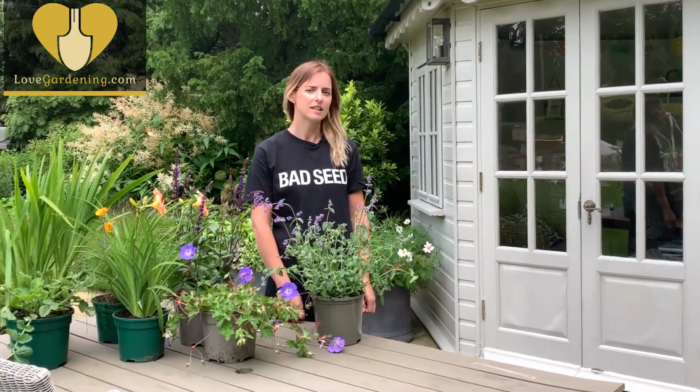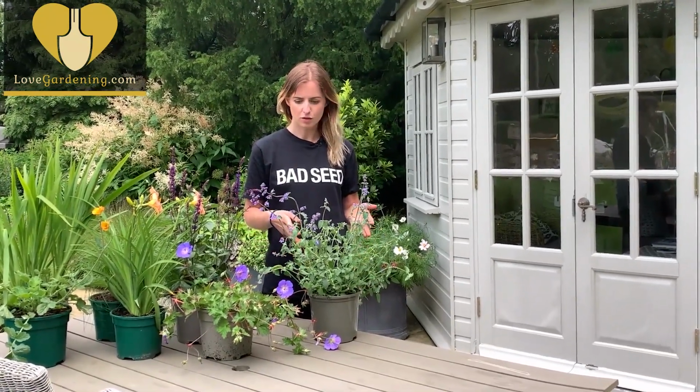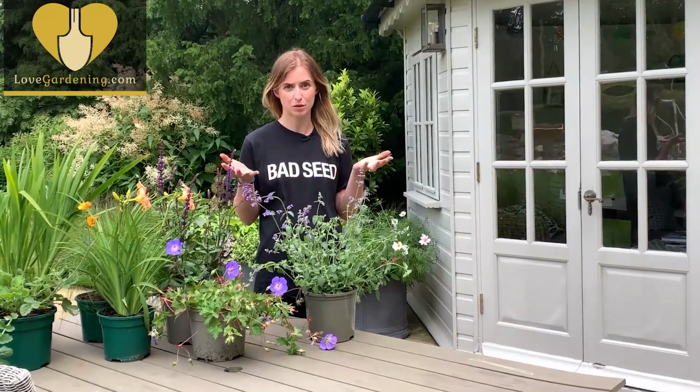Welcome to the garden. Today I'm going to show you some of my favourite plants for this time of year, some reliable performers that are pretty fuss free, that will give you lots and lots of flowers for a long period of time without much looking after. So we're in July now here in the UK, and these are some of the things that I really like at this time of year.